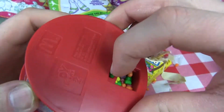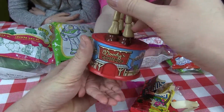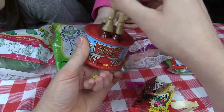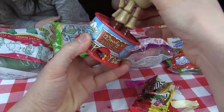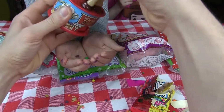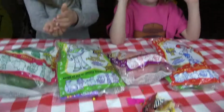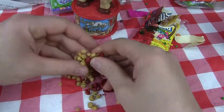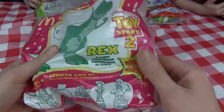All right, so we gotta get the lid closed. Hey, howdy, hey, partner. So when Woody rides Bullseye, this little chute in the bottom opens. And now comes some Nerds. Is that awesome or what? Yeah. It's like a candy dispenser you don't have to pay for. Yeehaw, Bullseye. That tastes hard. Is it good? Nerds are hard. Just look at these things. Yippee-ki-yay. Gross. So our third toy is Rex.